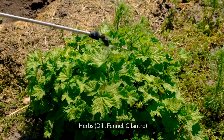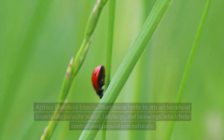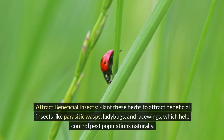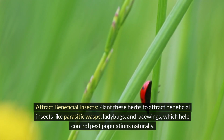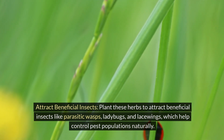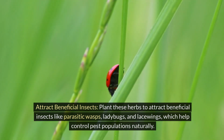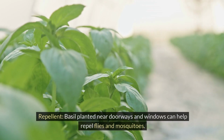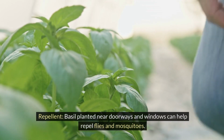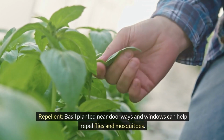Herbs like dill, fennel, and cilantro. Attract beneficial insects. Plant these herbs to attract beneficial insects like parasitic wasps, ladybugs, and lacewings, which help control pest populations naturally. As a repellent, basil planted near doorways and windows can help repel flies and mosquitoes.